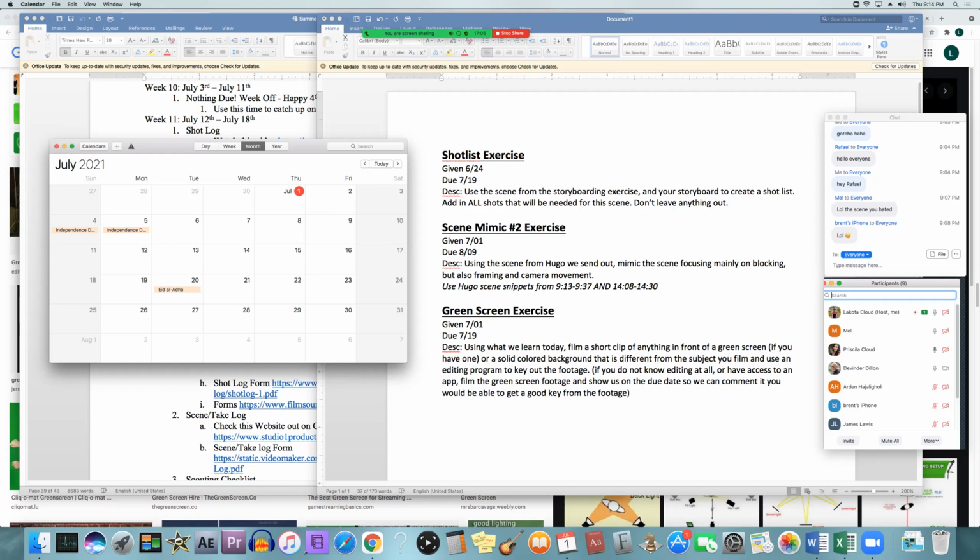I got a question. Yeah, go ahead. So with the green screen, can you also put other props in front of the green screen as well? Like say you want to have a table in a position. Yeah, foreground elements actually add a lot to it. It makes the subject be able to interact with something in front of the green screen.